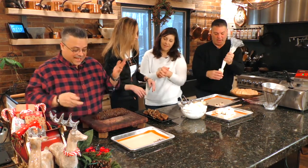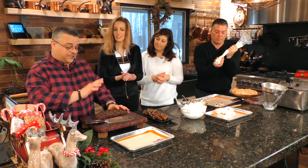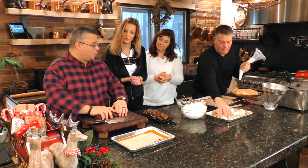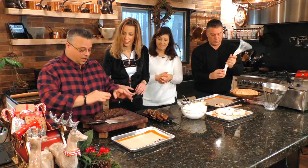All right, go ahead, biscotti guy. I am going to cut these biscotti. Amanda baked this at about 350 degrees for 35 to 40 minutes, and you want to let it cool down after it comes out of the oven. So it's a very, very dense log of biscotti dough.